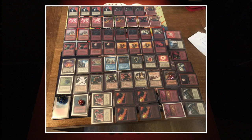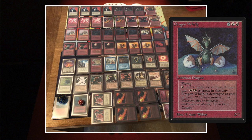I love to see two big Shivan Dragons in the deck. Really looking forward to seeing them in action. I also like the inclusion of the three Dragon Whelps. Dragon Whelp, if it stays on the board, can just be really, really good. You know, you can pump it to 5, you can deal damage.